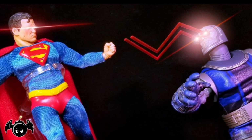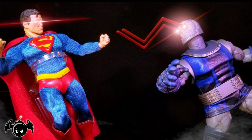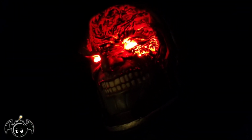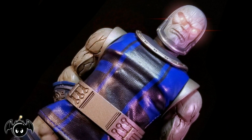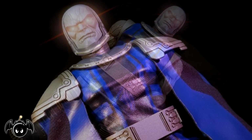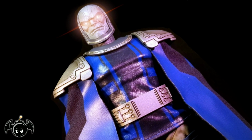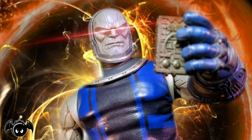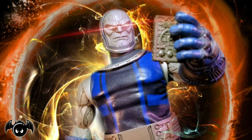Utilizing die-cast metal and polystone parts with an LED feature, that's pretty crazy for a figure like this at this scale. He's so awesomely detailed. I love everything about him. He's massive, he's impressive, and he's intense. He is such a great figure, that's why he gets the number 7 spot.